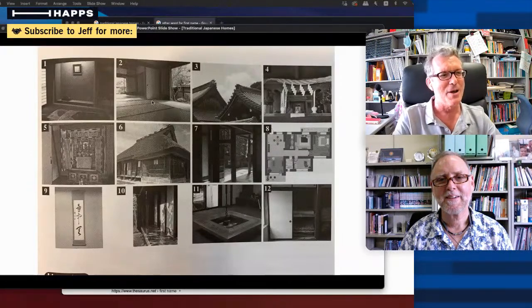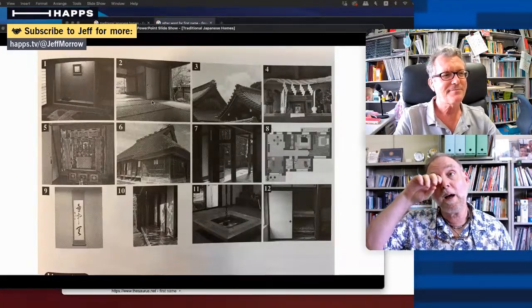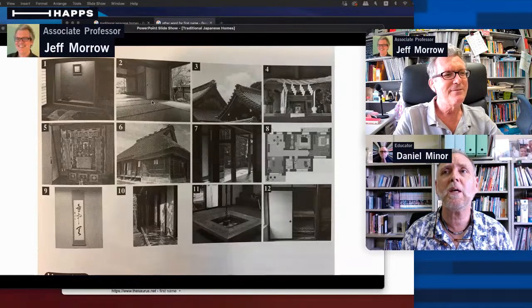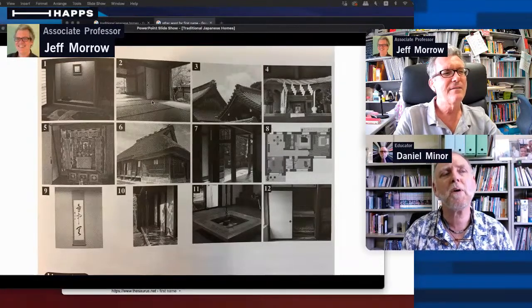Now, Dan, do you live in a traditional Japanese home or traditional Japanese apartment? Not really, no. Do you have a tatami room in your apartment? The bedrooms are tatami. The kitchen and the living room are hardwood floors. So it's kind of a combination, which is fairly typical.